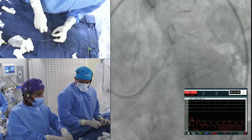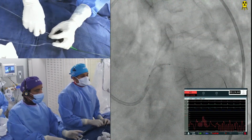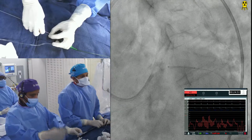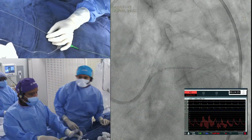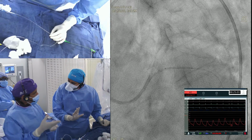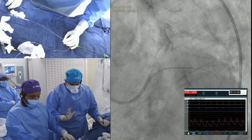Okay, good, let's see. What are you trying now? Synergy. Synergy, okay. Nothing going. Good. It went in. Good. It's nothing to do with Synergy, it's the way you manipulate. We did not try Promus on the run-through wire. Originally it was Promus on the run-through, but at that time the second wire was not there. Okay, good. Let's go.